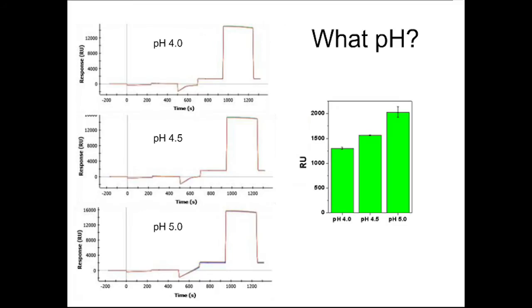I actually tested out several different pHs, and here's some of the data. On the left-hand side, you can see that the immobilization step looks different depending on what pH was used. Here, I'm holding the TNF-alpha concentration constant and just varying the pH. And on the right, you can see the bar graph, which is the final ligand density, or the signal I'm getting after immobilizing TNF-alpha to the surface, plotted versus pH. You can see that I get more immobilization at pH 5.